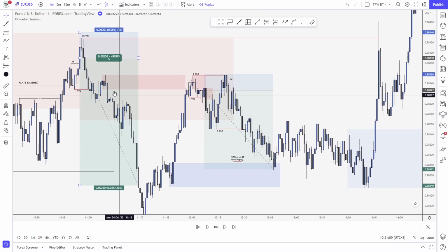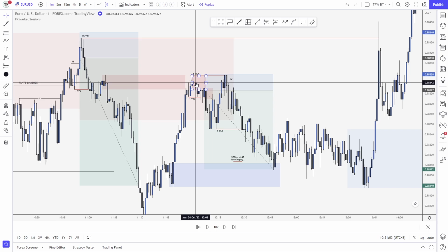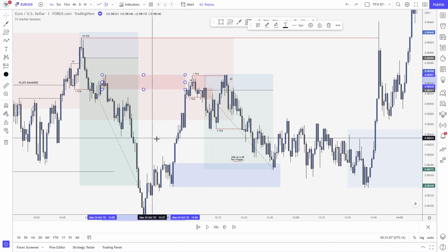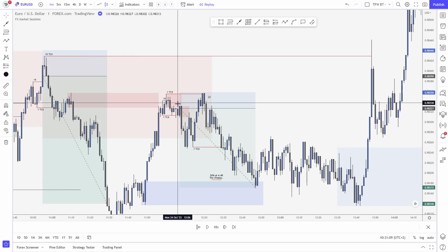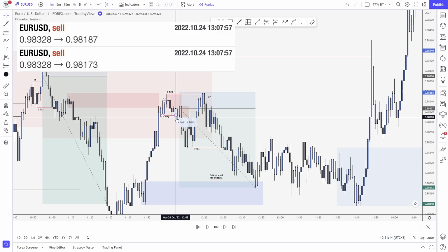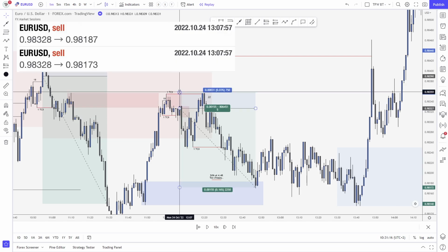And then I just keep following the flow, right? It broke structure down again. It pulls back to where? Well, this level, which I also wanted to short, but it didn't pull back to right there. So it came in, the structure on the 1 minute aligned, and as it aligned, I just enter on the retest, like from the other side. So we have a break right there, we have the retest, stop loss safely above.